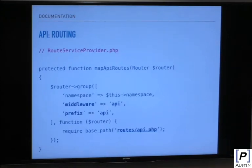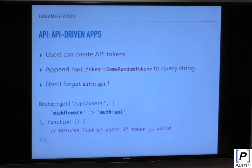So this is where you could say like your app.com/API/, and then you define your routes. This might be helpful for, I don't know, API versioning or something. But this at least confines all of your routes into one area. And then of course it just includes the API file.